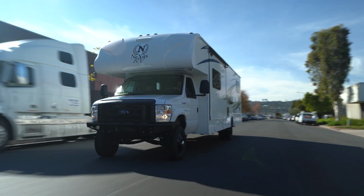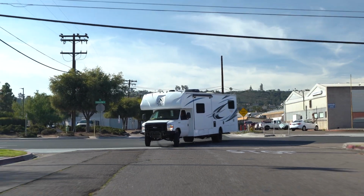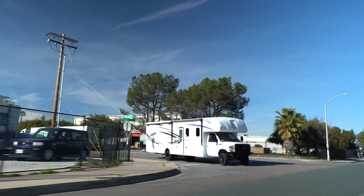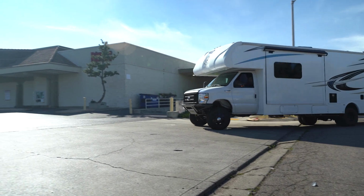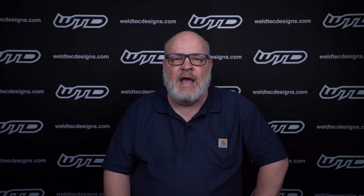The test drive was amazing, completely different RV now. It handles better. I didn't scrape anything. I went over some very rough terrain, a lot of dips, a lot of driveway unevenness. The RV handled amazing. It's like night and day different.